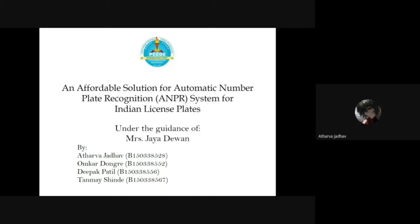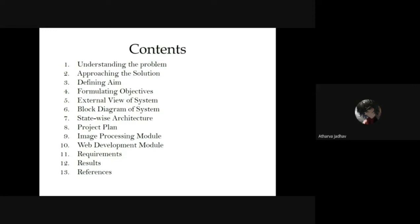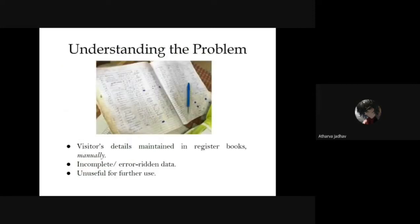The title of our project is an affordable solution for automatic number plate recognition system for Indian license plates. Our project is guided by Mrs. Jaya Devan, and our team consists of Atharva Jadhav, myself, Omkar Dongre, Deepak Patil, and Tanmay Shinde. This is the outline of our today's presentation. Moving on, let's first understand the problem.